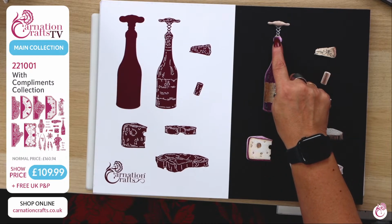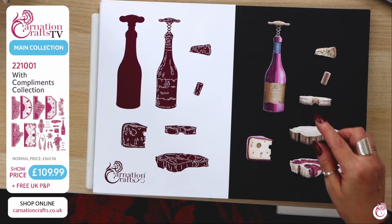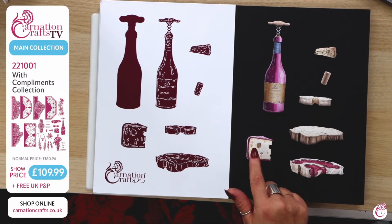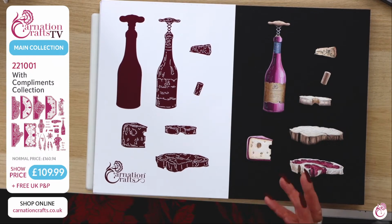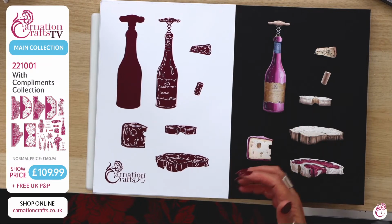Then you've got your gorgeous wine bottle here. The cork, where you just see the top of the cork there, you can snip that off and it can be attached into here so it looks as if the cork has been pulled. You've then got your bread, you've got your platter, and you've got your steak, and you've got your cheese. I think this is the most incredible thing. And I will say that when I got all the pieces and I was looking at all this, I was like, why would you have a steak? But it makes sense. When you're making it, it makes sense. It's so good.